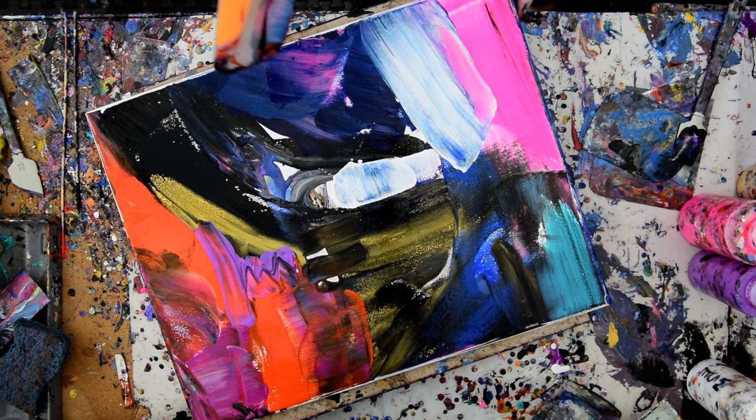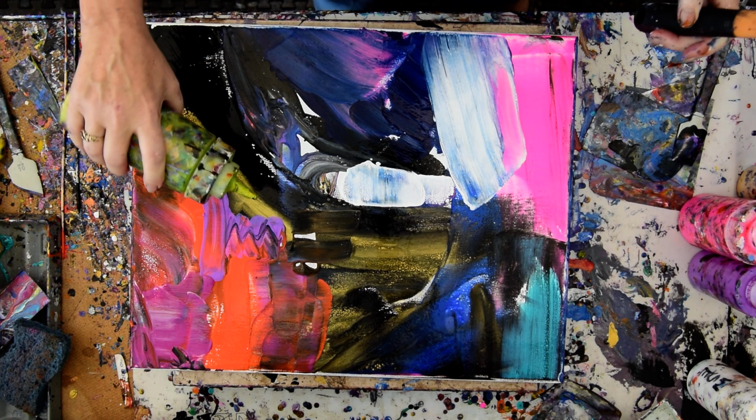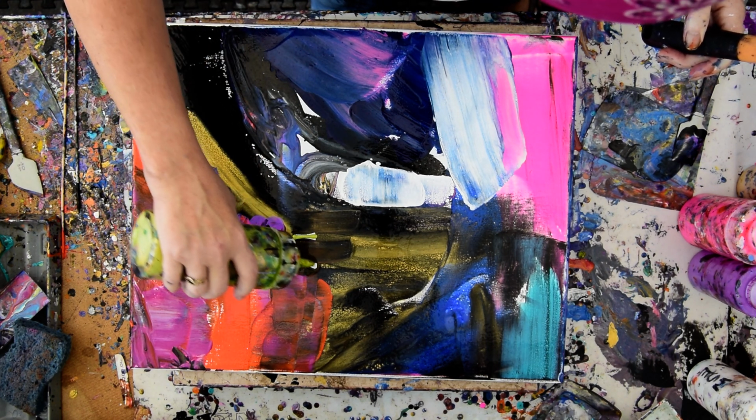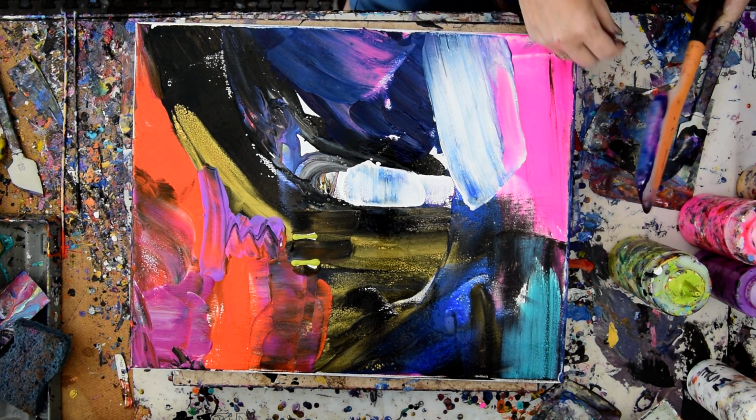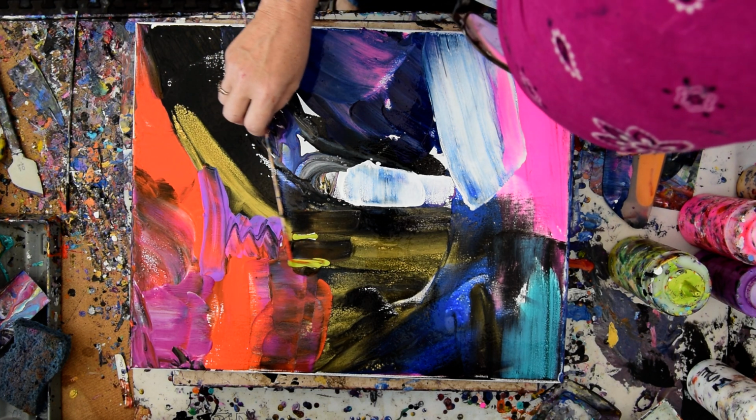So one side is covered. And now I get to keep picking colors. And I can put them on the canvas anyway. I really thought that I was going to be using those swipe cards.